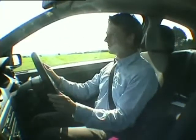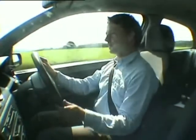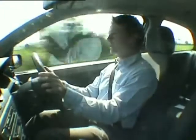Give it a bit more stick now, down into the right-hander. Yeah, nice feel to it. Good turn into the corners. Very composed, and that good damping is really working. The handling's good. Brakes, nice solid feel to the brakes.